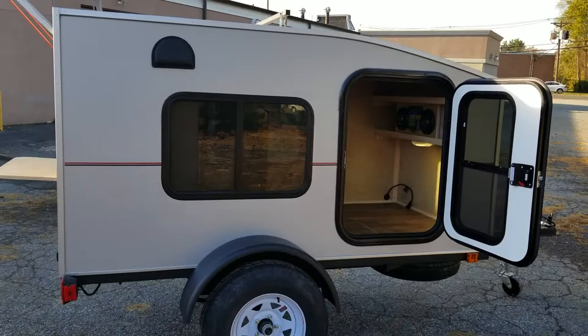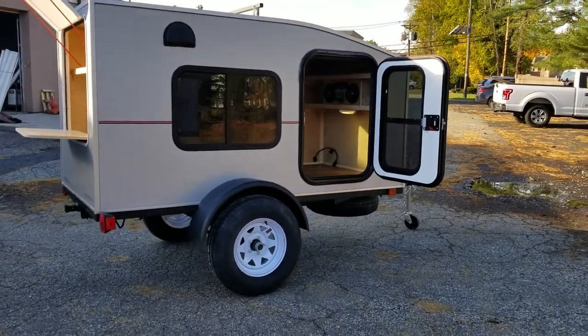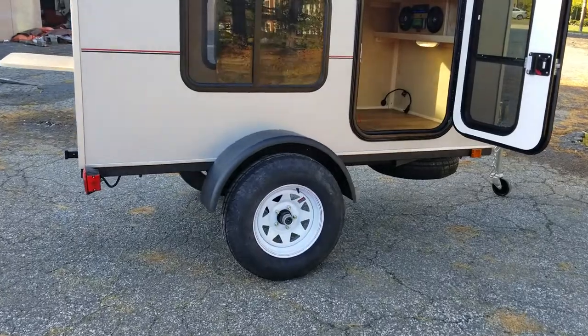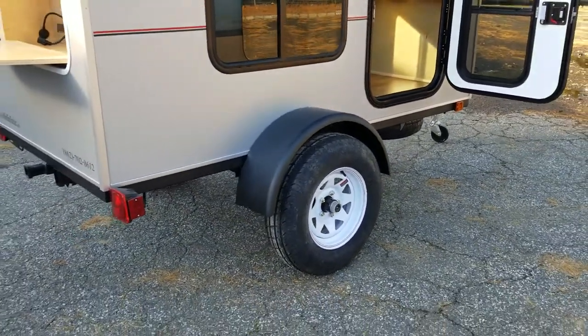From the outside, you can see we got a black and red pinstripe. And from the bottom, you can see the spare tire right there. And this has a 14 inch wheel upgrade, and it has a 3,500 pound axle.